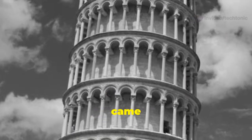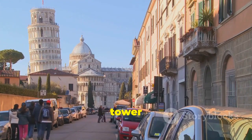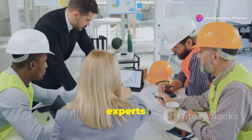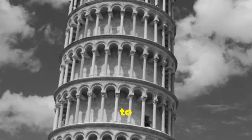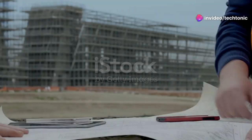Many suggestions came in, some practical and others quite imaginative. In 1990, the tower was closed to the public, marking the beginning of a serious effort to stabilize it. An international committee of experts was formed to find a way to save the tower. They needed a solution that was both effective and respectful of the monument's history. The goal was to reduce the lean slightly, bringing it back to a safer angle.